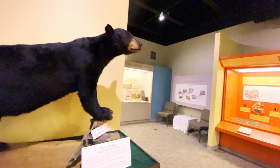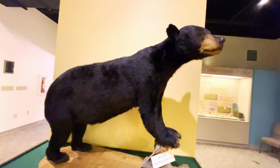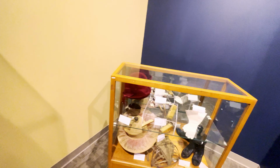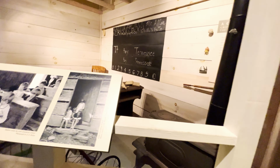As you enter the exhibit building, you'll see this great bear specimen they have on display right off. And then as we go on through, you'll see a lot of interesting things. Some of the clothing and hat wear that they have on this display that the ladies of that time period wore. Miss Leela found that very interesting.